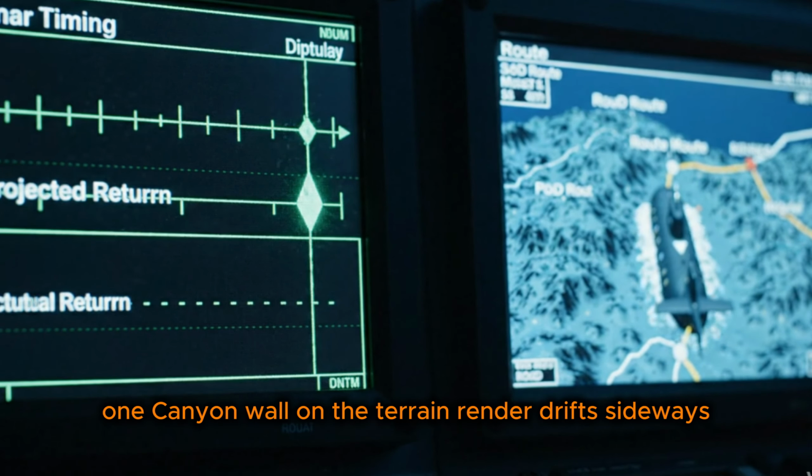The first assumption is a calibration fault. One operator lowers transmission power and reruns the scan without changing the vehicle heading. The same section of sea answers twice. A narrow return appears first. Then a second echo arrives behind it from a slightly different angle, even though the transmission path never changed. The terrain map starts placing both returns on top of each other.